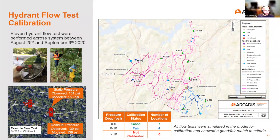This is an example location where we have static pressure observed as about 151 PSI, and the model is about 153, so about 2 PSI difference, which is within our criteria. And then more importantly, with these types of tests, we want to see a really good match when we open that hydrant up, when we're actually flowing out of the system. And so that's that residual pressure comparison, where we have observed 139 PSI and modeled 138. So it's within 1 PSI. That is really close for this specific location. And that's what we want to see with a calibrated model.